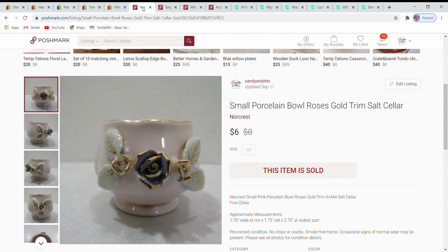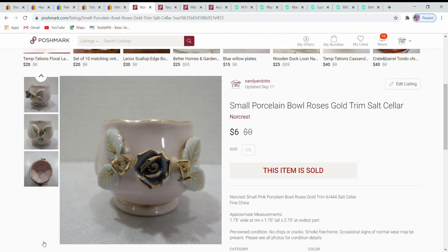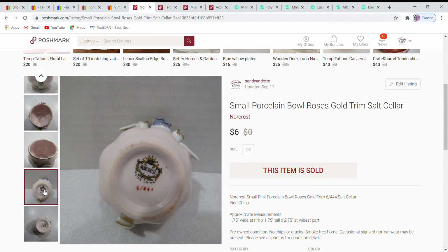But this is a very, very small porcelain dish, most likely like a salt cellar, or could be used just as a little trinket like maybe a ring dish or something. But as you can see from the measurements, it was only 1 3/4 inches by 1 3/4 inches, and very, very small, but in lovely condition. You can see what fantastic detailing was put into this, even though this item is so small. And it did have a little marking on the bottom here that said it was Norcrest.